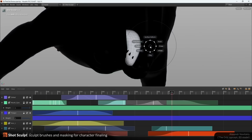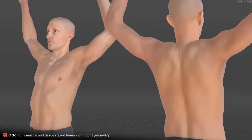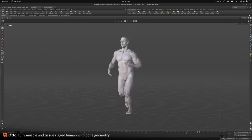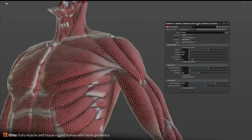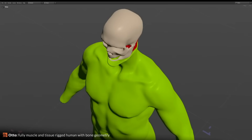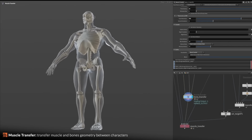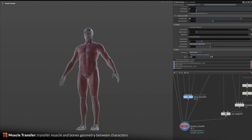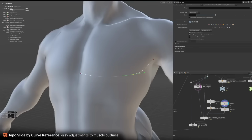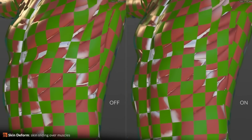And one cool feature which is also available with rigging and animation for Houdini version 21 is the new support for realistic character deformation, as Houdini now introduces Otto. And Otto is a fully rigged human with built-in muscle and tissue simulation. And this is combined with machine learning driven deformer models which have been trained on Otto's dataset. And the idea is to enable real-time APEX animated deformation and efficient transfer of rig and bone geometry between characters, making it easier for creators to bring in custom characters and get them fully rigged with muscle and tissue simulations easily.